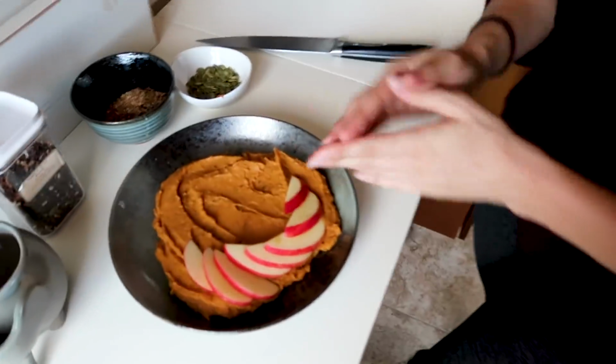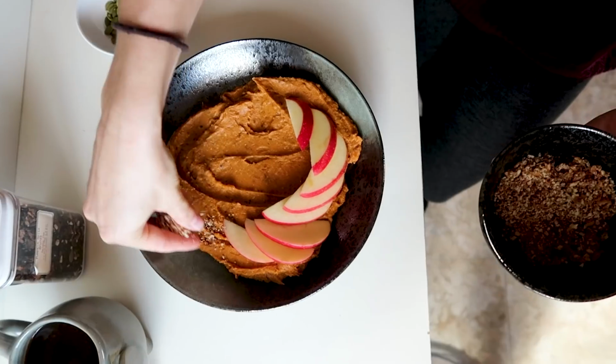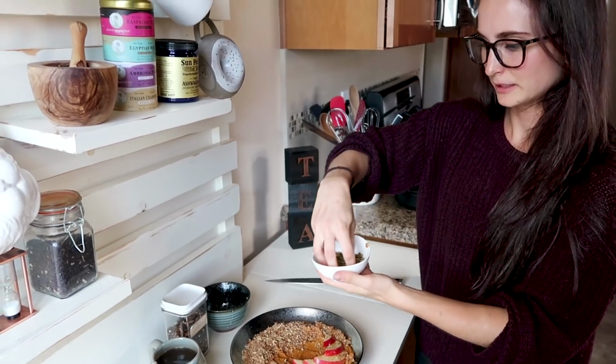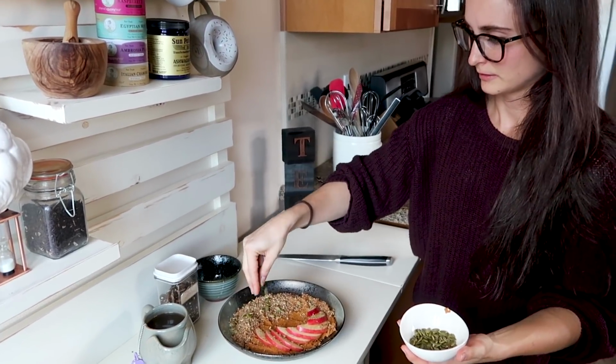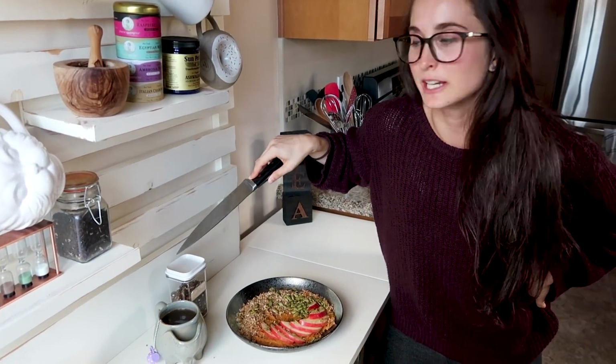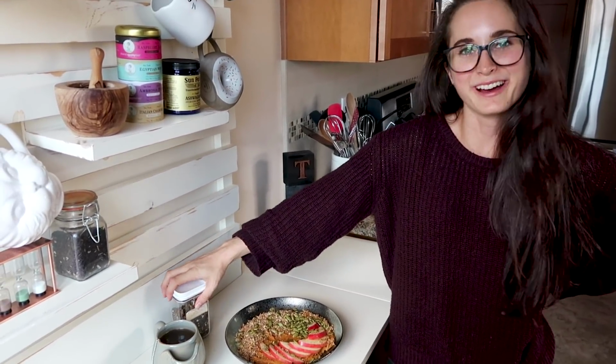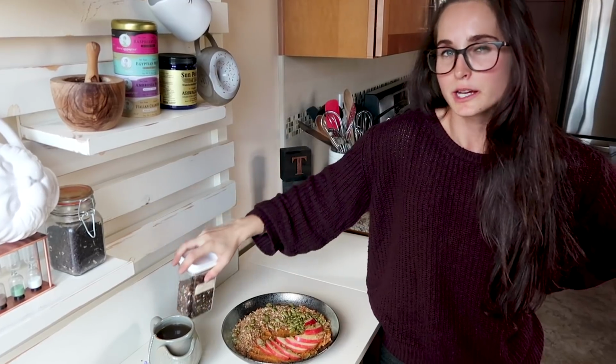Good job, Marissa. Okay, so now we have the granola to sprinkle on top. And finally, the pumpkin seeds. Oh, and to go with it, I made a pumpkin spice brulee tea, which is from Tivana. I'm gonna stop waving that knife around. It's from Tivana, which is no more. Rip Tivana. But I recommend any sort of pumpkin spice tea that you have to go along with this.